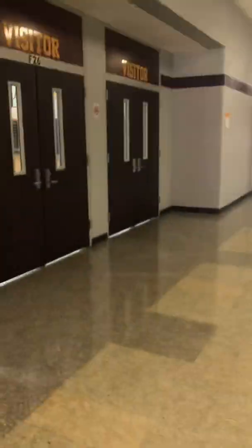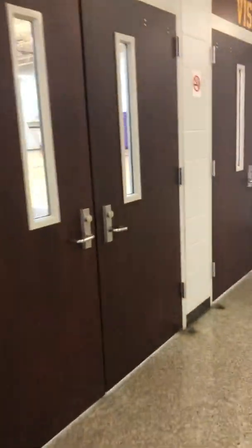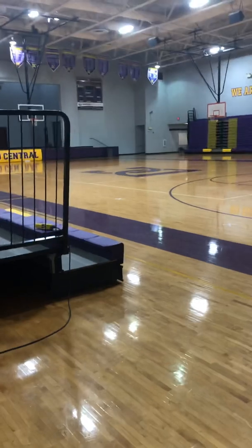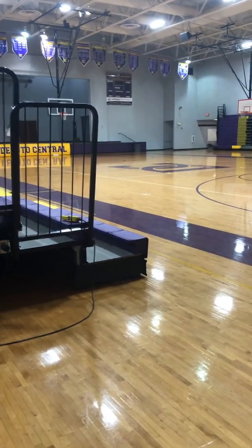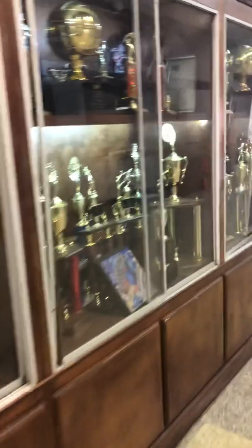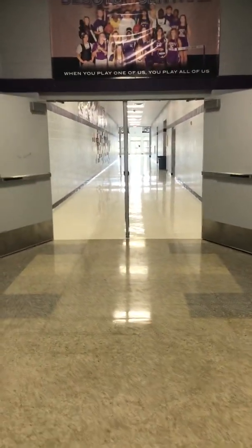But right here is our gym. This is where, obviously, you would have PE. You would have volleyball players, basketball players. Obviously, this is where games would take place. So yeah, that's the gym. As you're passing by the gym, you're going to come down this way, and here's our trophy case. You can see from right here by the trophy case, there's the commons down that area. So we've gone in a big circle.